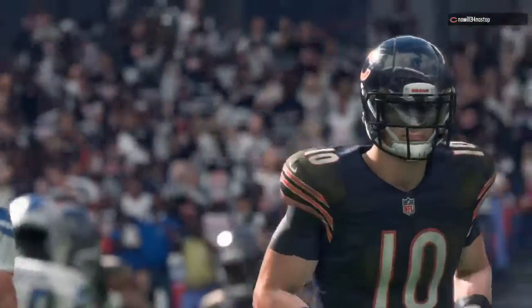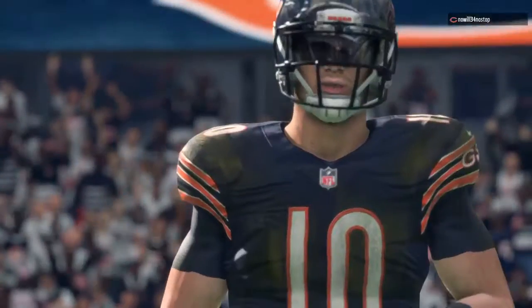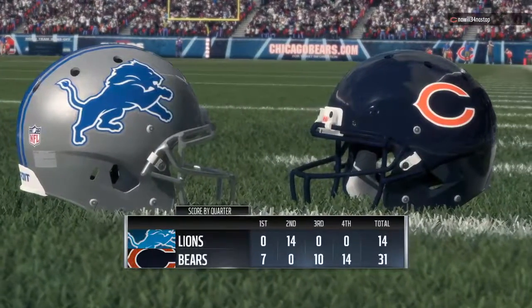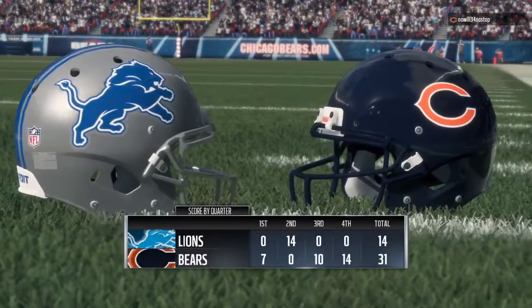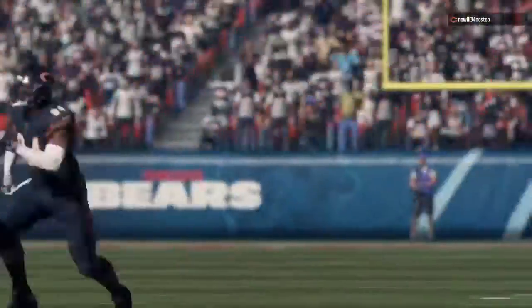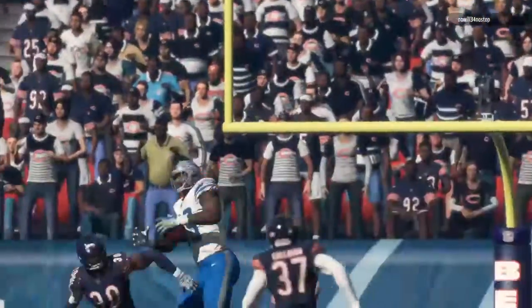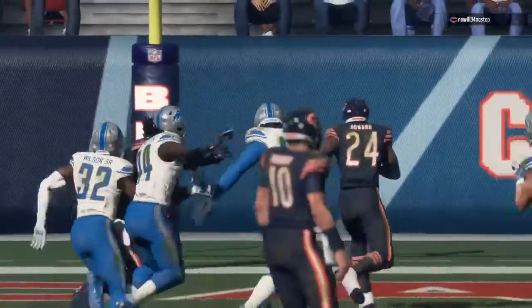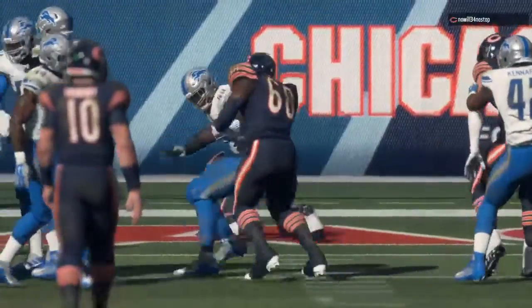So for Chicago, it's an important win in terms of staying in the postseason race as they move to 6-4. And they will hit the road next week for a date with the Philadelphia Eagles. Meanwhile, for Detroit, it's a bit of a setback as they drop to 6-4 now. And they'll have a quick turnaround as they're back in action Thursday at noon Eastern for the traditional Thanksgiving Day game in Detroit.